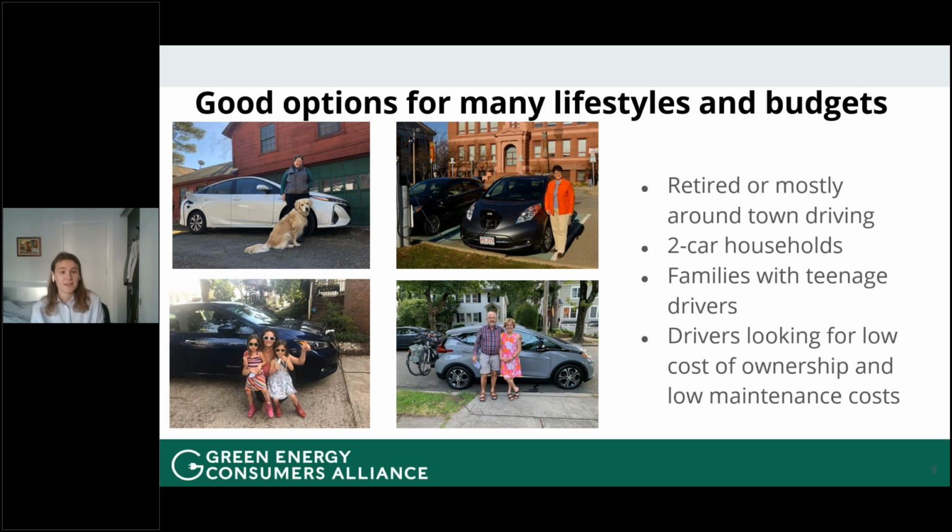And then finally, it's a really good option for folks that are looking for a low cost of ownership and low maintenance costs, which is one of the reasons that I was really propelled to go electric for my first car. It just made financial sense for me. And it actually made financial sense for my roommate at the time as well, who was car shopping and test drove the 2017 Chevy Bolt along with me and ended up falling in love with the car as well. So it can be a great option for a lot of folks.